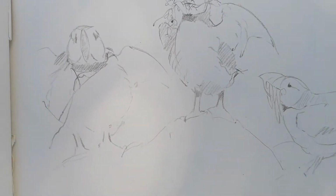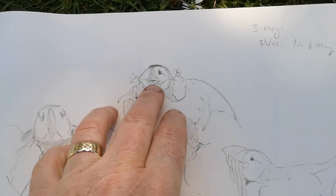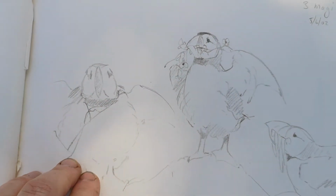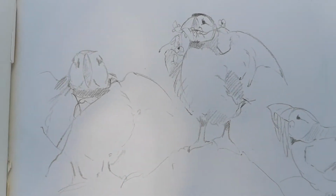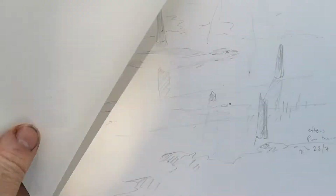This was three birds. One had been carrying sand eels, another had been carrying nesting material, these flowers that were being taken down to line the burrow, and another one had some strands of fishing line alarmingly wrapped around it. They weren't all together like this, but they were within the same kind of field of view. So I did this quick sketch to remind myself and turned it into a little painting.